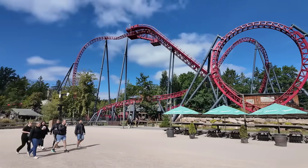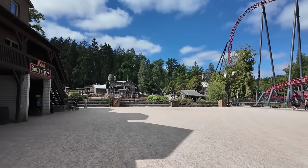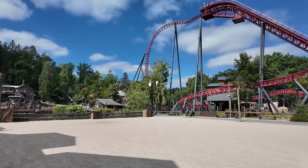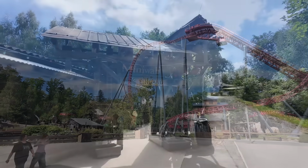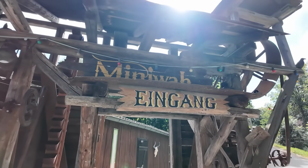Lovely. So we're going to go on an indoor roller coaster we've got here now. And this is another Mack. Return of the Mack next year for them with the water coaster. They love it. Love a good Mack coaster here. Of course we are in Germany, which is the home of Mack as well. This looks quite intriguing from looking on the roller coaster database. So excited to give this a go.